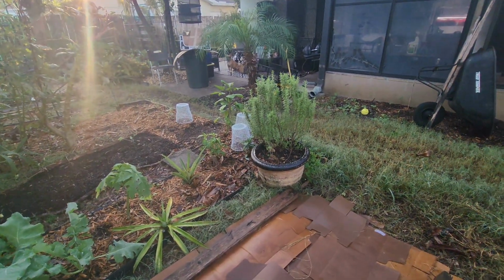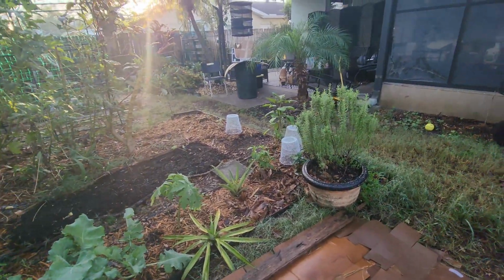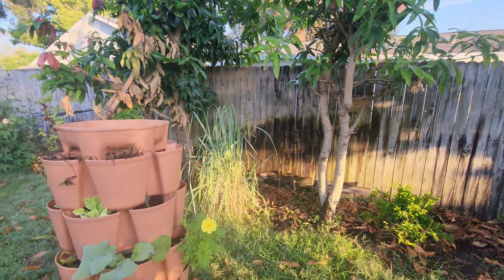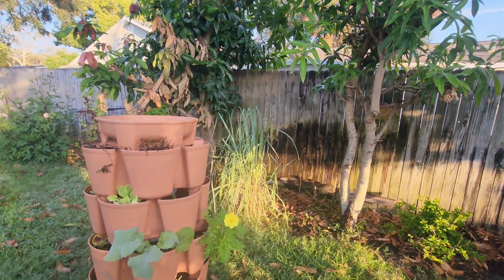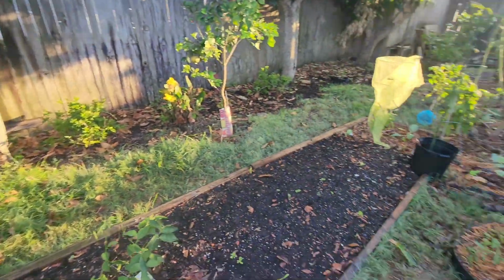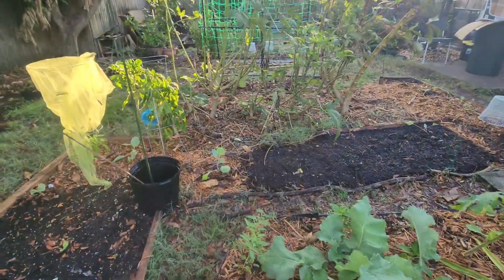Mosquito biting me. Rosemary. What else am I harvesting? Lemongrass. And basil today. And I'm going to dry it. That's what's on the harvest list today.